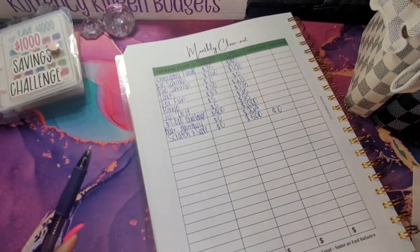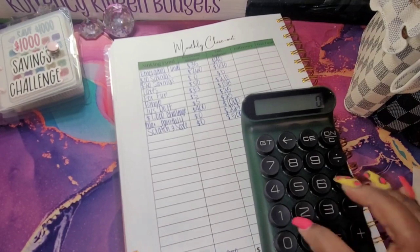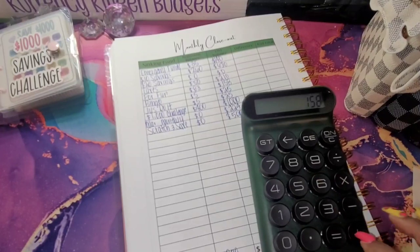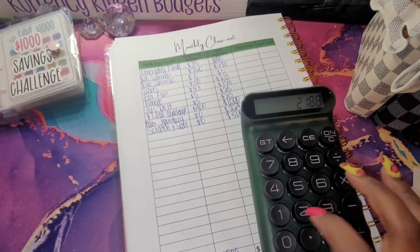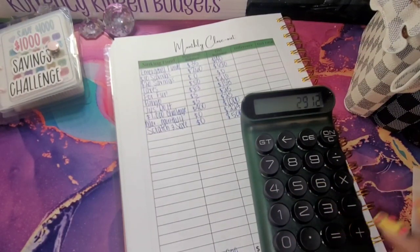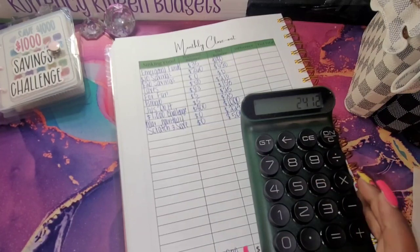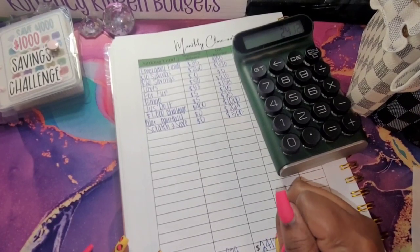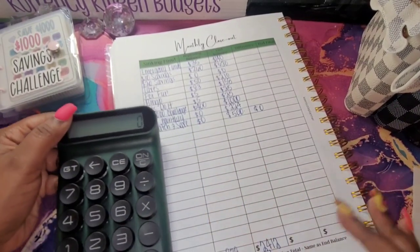Okay, so let me add this total up to see how much we actually saved. So I have 140, 630, 210, 158, 25, 25, 1,000, 224, 500. So that is a total of $2,912, but I'm going to subtract that 500, and then I'm going to do $2,412. Now what I'm going to do, I'm going to figure out the difference and see how much I actually save for March.